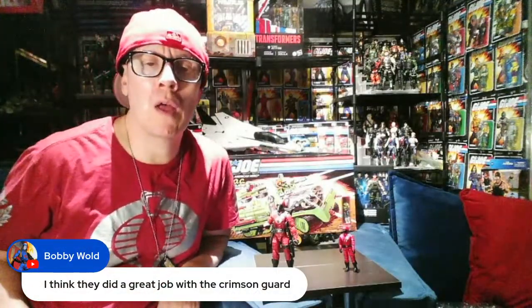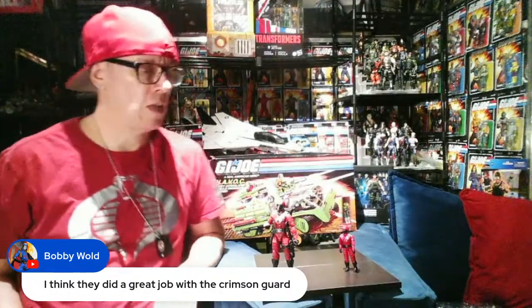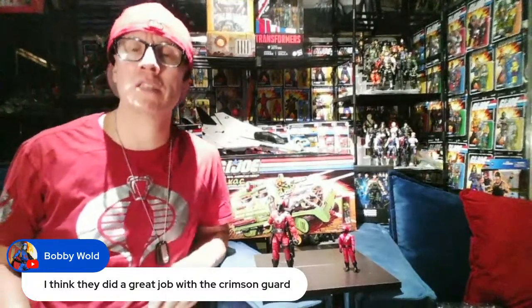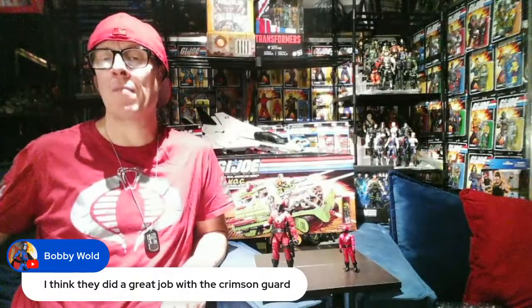Bobby World, I think they did a great job with the Crimson Guard. Yeah, it's probably one of my favorites. There are a couple that are higher than the Crimson Guard, obviously, for different reasons. The Crimson Guard twins and a couple other things that I really like. I thought Dr. Mindbender was really nice. The convention Zartan was a really nice figure, and there's a couple other ones. Good. Great. So there you go. Crimson Guard.